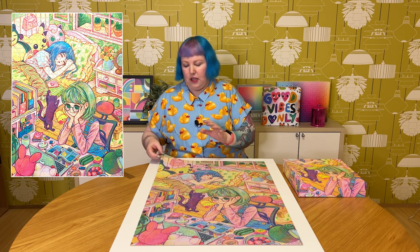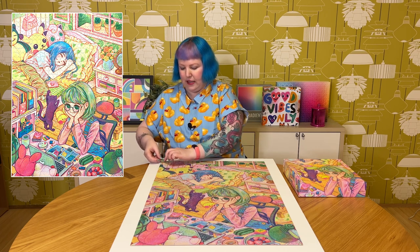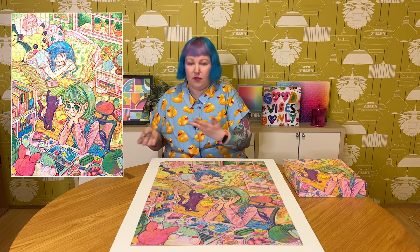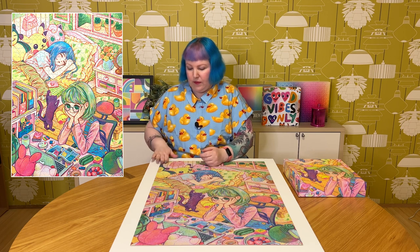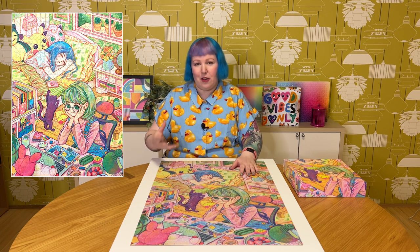I think even though the fit's not super tight, I would still need two hands to take the pieces apart, but they come apart fairly easily. So that's good.